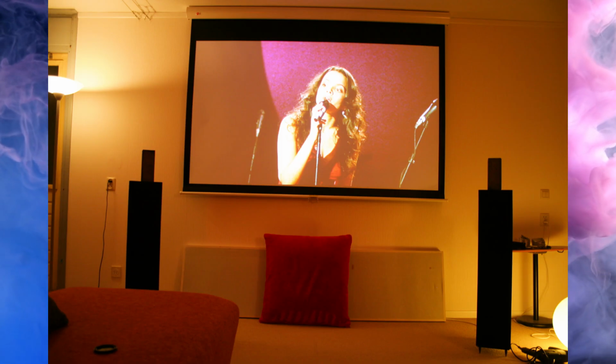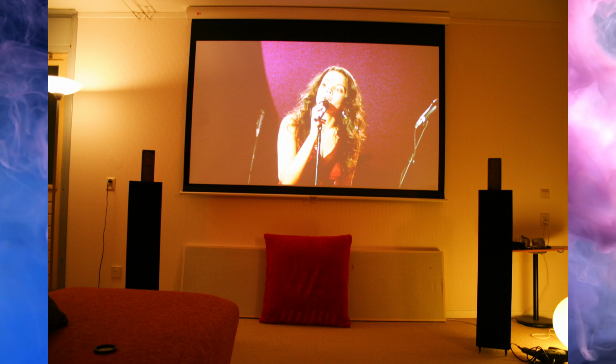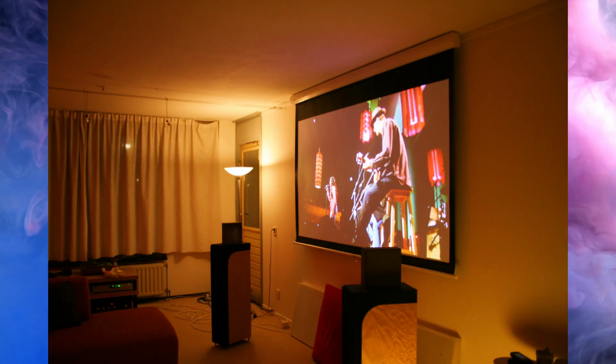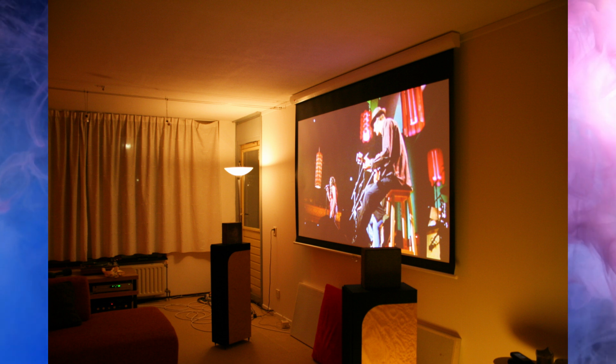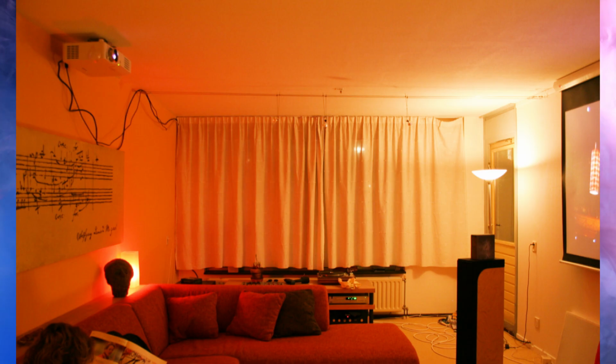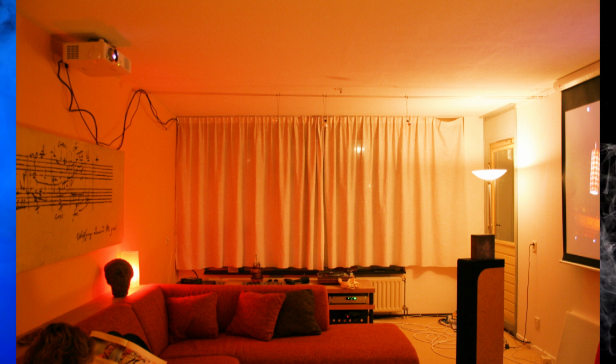Talking about movies, here you can see some pictures of my movie screen. Because this house was so small, you really sat very close to the screen, and I was very happy with my little setup. Here you can see it from the side. The projector was mounted on the ceiling, and I did some wonderful cable management, as you can see.